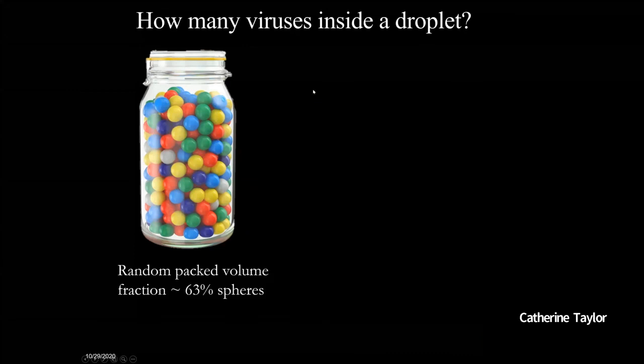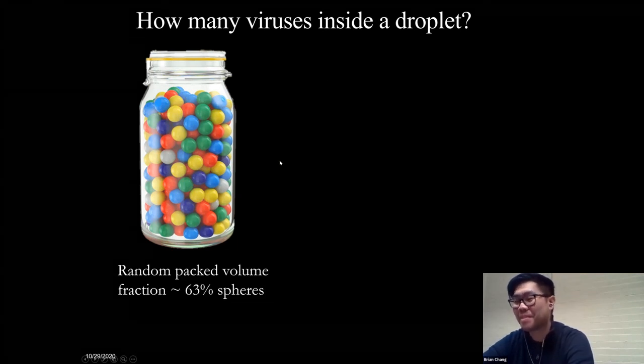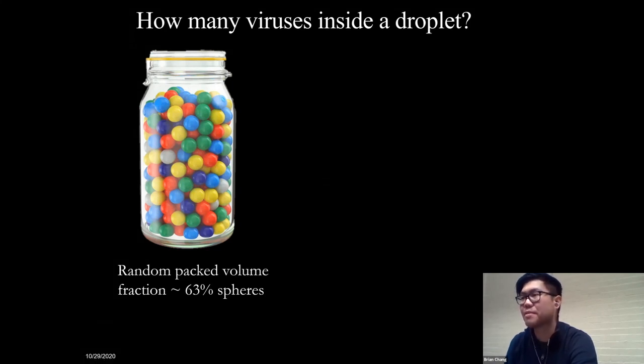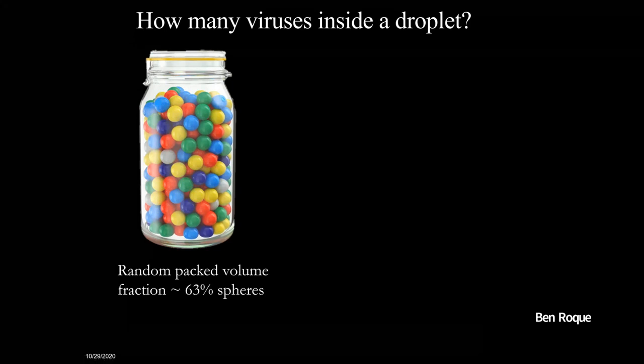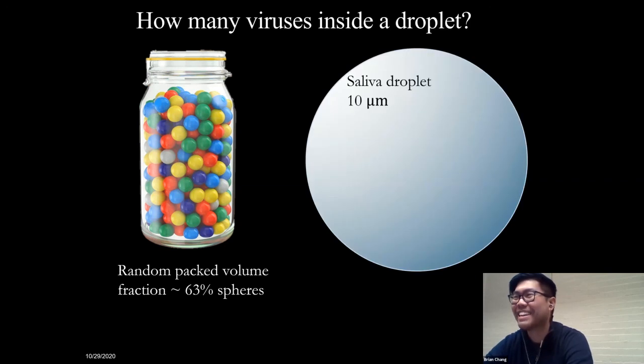So a common question that we get is how many viruses are inside a droplet? It's actually kind of hard to know. Many scientists are still trying to figure this out. But if we just consider the worst case scenario, if we have a randomly packed jar with spherical pieces of candy in there, 63% of this volume will be made up of the candy, and then the other 37% will be made up of air.